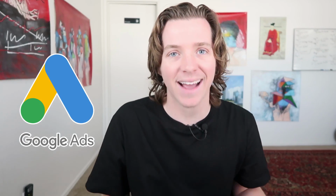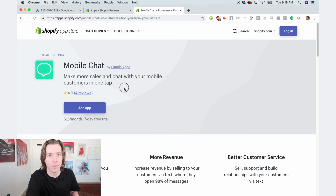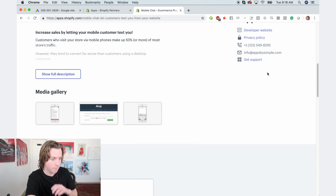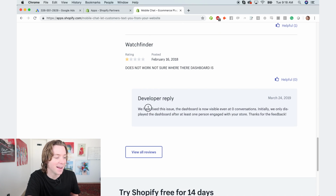AdWords, Google Ads. Let me take you over to the desktop here. Here's mobile chat. Just a quick reminder, what we do is we help people make more sales with mobile customers. We are a bar that exists at the bottom of Shopify stores that people can tap, and it allows customers to text them directly. Very simple. That's why our company is called Apps by Simple, or Simple Apps. $15 a month. I replied to this review. We still have a 1-star review.